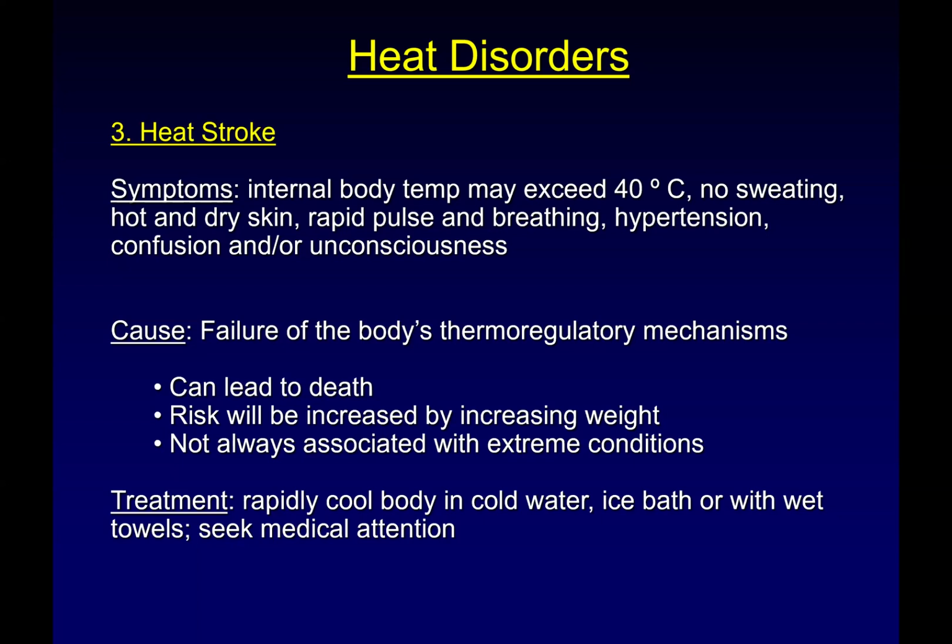You have a high, rapid pulse, but you're hot and dry on the skin, rather than cool and clammy. You're not sweating. Breathing increases, you actually get hypertension, right? Where the sympathetic nervous system is a big response. You become unconscious, you become confused, and these kinds of things. This is the one that leads to death. This is the one that you've got to get people cooled off really, really quickly.